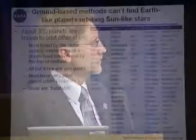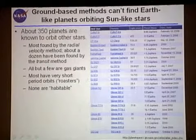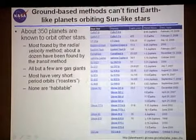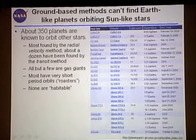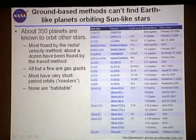Let me back up here for a moment. Now we have a web page at JPL that you can find at Planet Quest if you go to the JPL web page. It lists all the known planets orbiting other stars in the galaxy. Right now there are about 350. A planet is being discovered every week or every couple of days, so the number keeps going up. And there's a catalog of them, a part of which you see on the right-hand side.